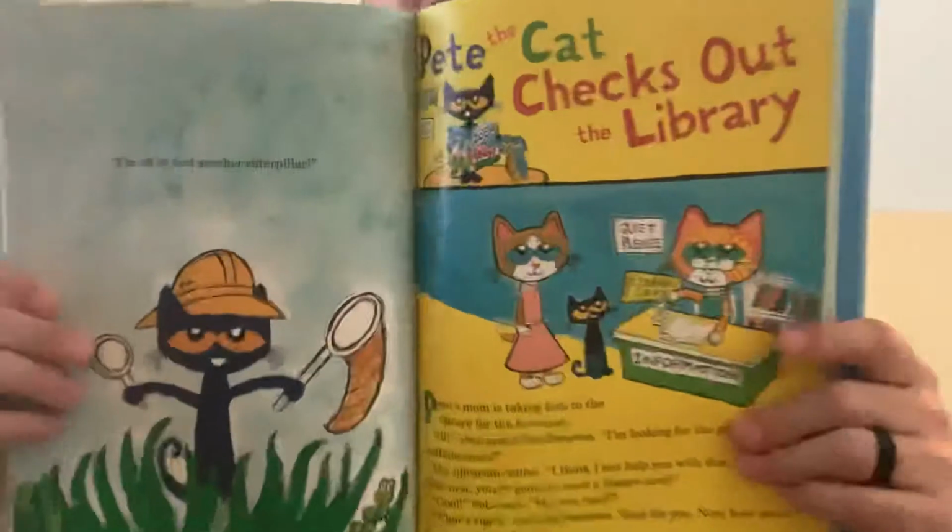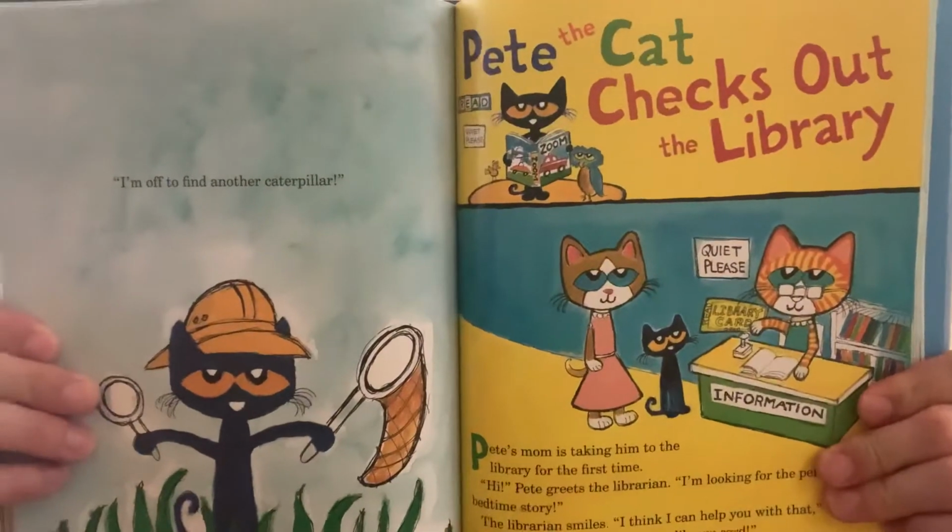As promised, guys, we're going to continue on with Pete the Cat because we have got a lot of good stories, and I think you guys like Pete the Cat. I like Pete the Cat. Who doesn't like Pete the Cat? So we're going to find out about Pete the Cat after he checks out the library.